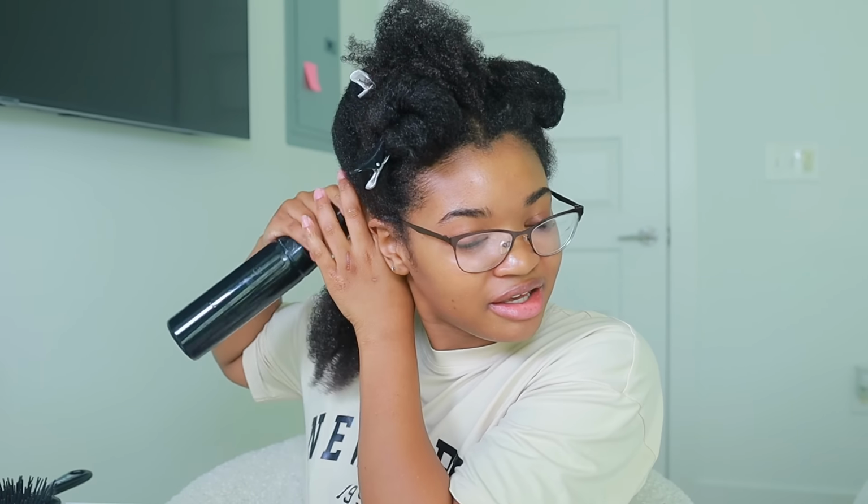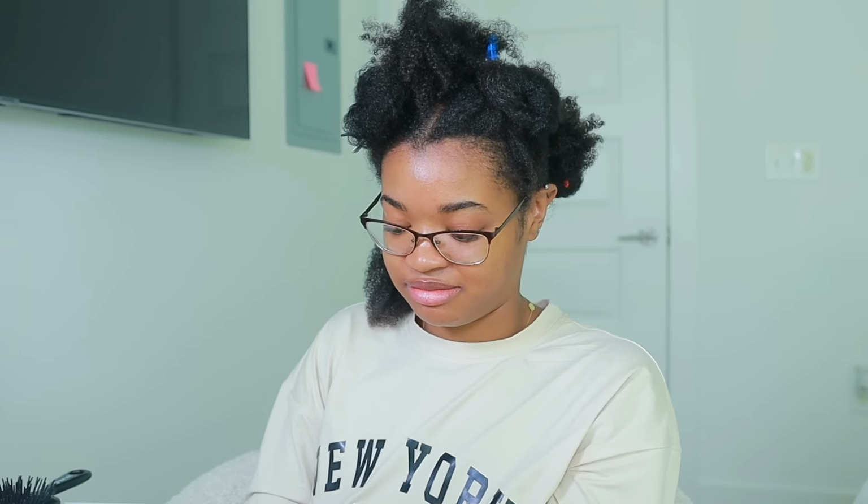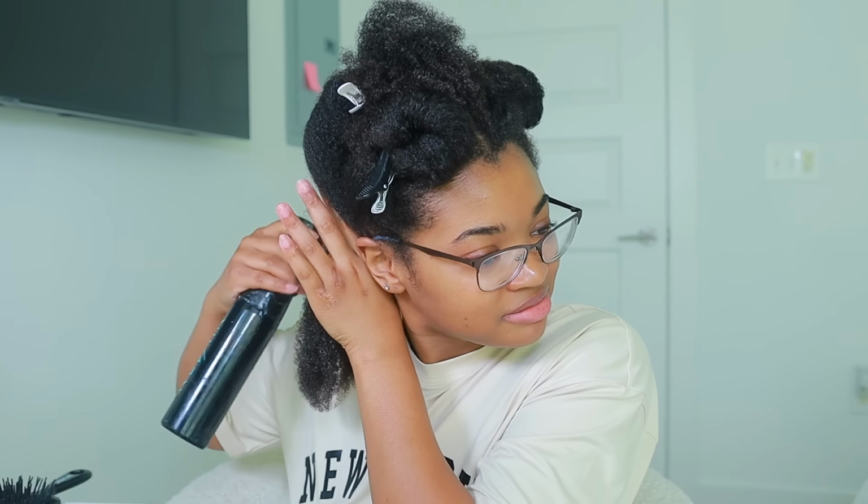It's gonna take a good amount, and this smells so good to me. And I'm not really a big blueberry person, but this smells really good. I'm tripping. I did not even wet my hair. Hold up. It really has been a minute since I've done wash and go. So I was like, you're not doing a twist out. Had to make sure it was working. My fault. I totally forgot.